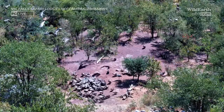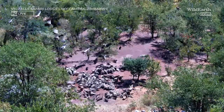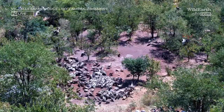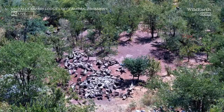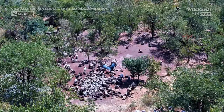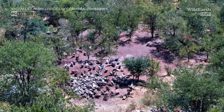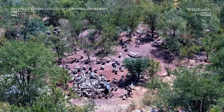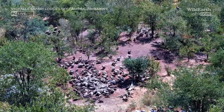And away they go. Look at that. That's incredible. And some dragging off and being chased by the rest. The marabou storks don't really seem to get much out of it. They're quite a bit taller than the vultures, and so they're a bit above the action. They're trying their best nonetheless.